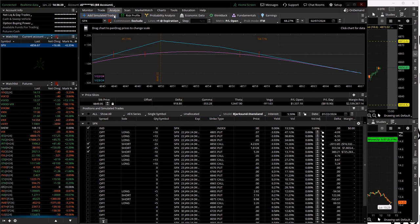Tranche one still up about 10%. Tranche threes are a little bit green, 5% higher.